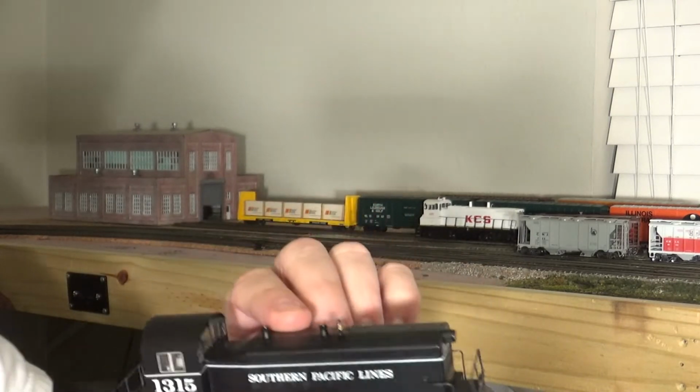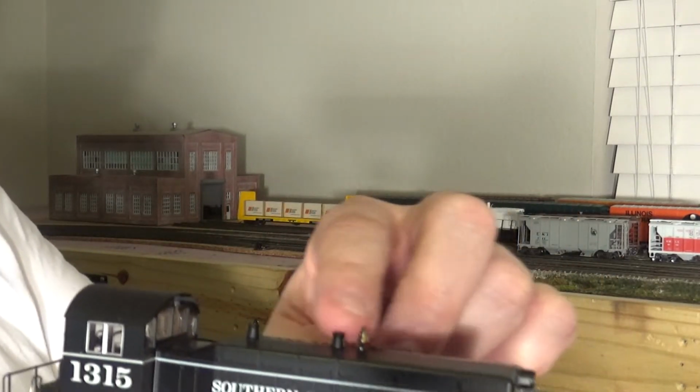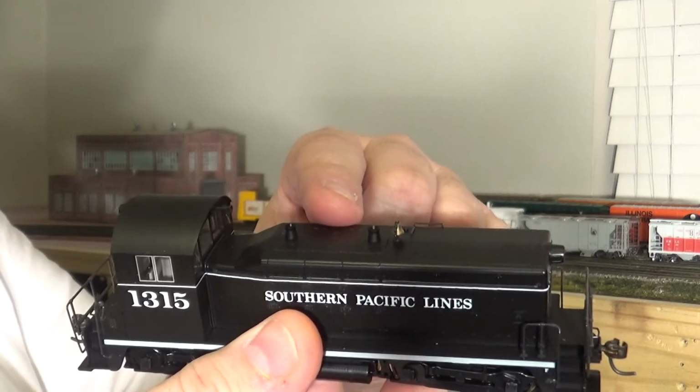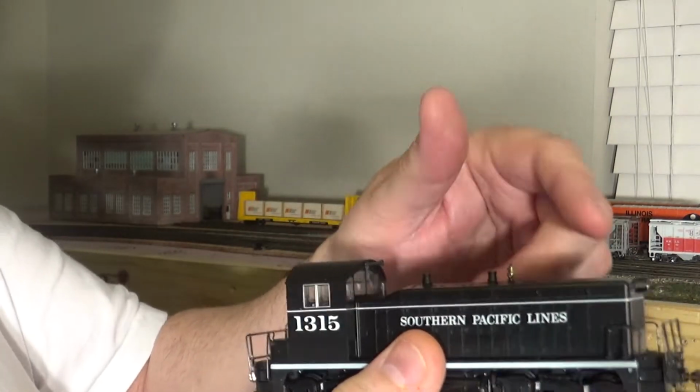So another thing I'll probably do to these is KCS ran spark arresters up here, and they were dual stack spark arresters on each exhaust port. So I'll probably modify those as well.